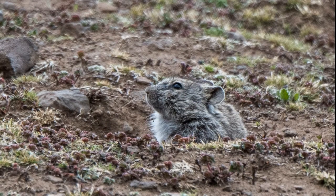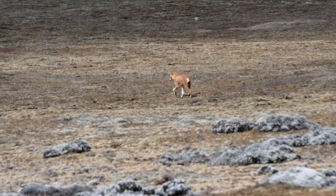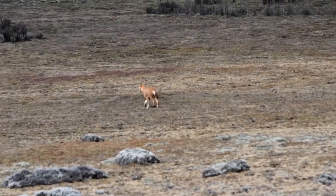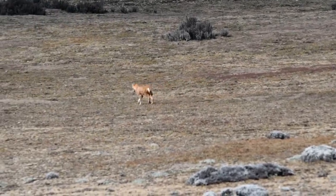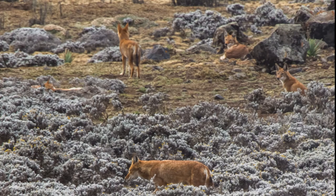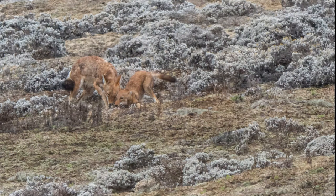While the mole rat is a meal, the grass rat is a snack. They're solitary hunters, unlike other wolves. Look closely and you'll see the rats scurrying to their burrows. The wolf is a social animal and lives in family groups of around 6 adults. We watched this mother feed her pup.